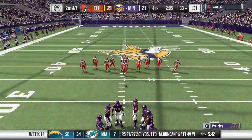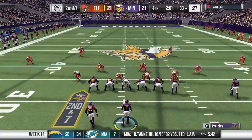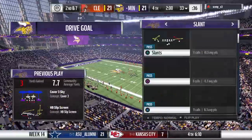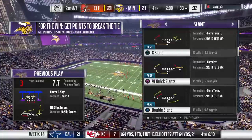Fourth quarter, 2-minute warning about to hit, and it looks like they're going to get one more play in. Be interesting to see what they try and do on this play. Do they try and take a shot, or do they just try and get to the 2-minute warning? Time for a break. We'll come back and see how it all shakes out after this.